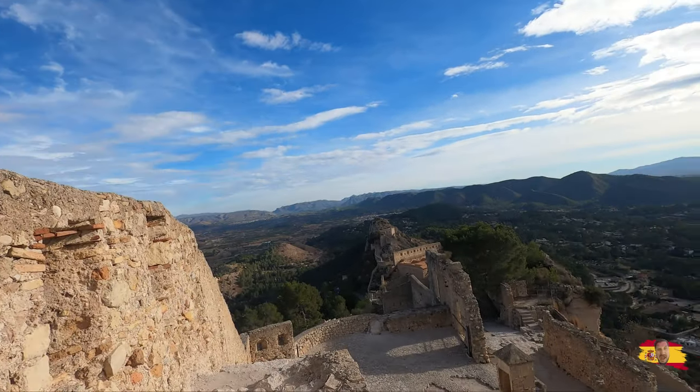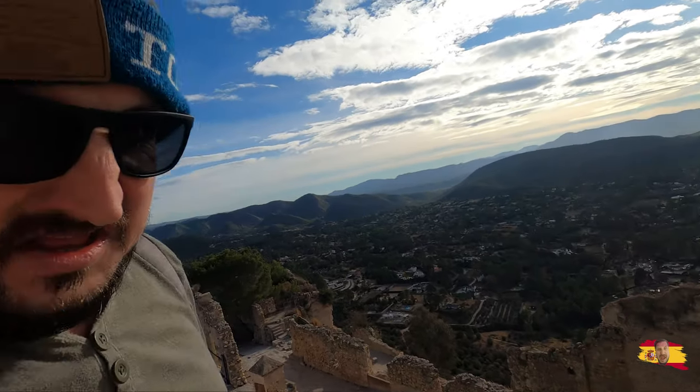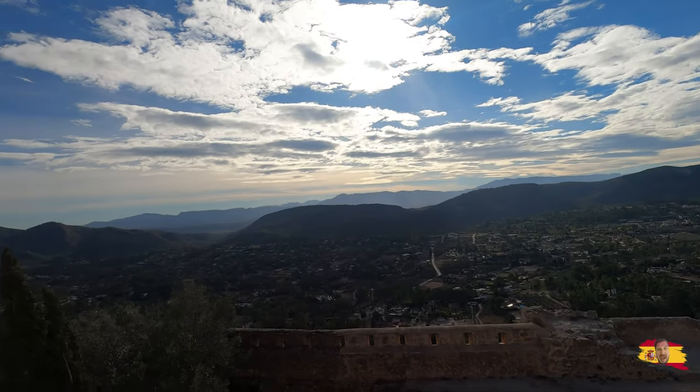Incredible. It's beautiful here. It's a beautiful place. Super windy though. Look at this. I'm loving it. I'm loving it up here. Xativa, a must visit. My SD card wasn't getting red for a second. I got scared. But we're back in business, baby. Here we are.